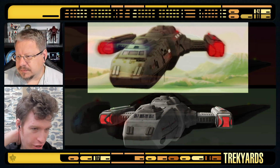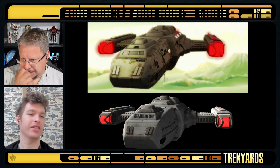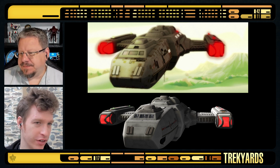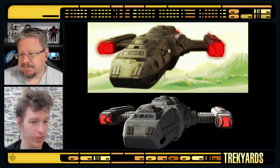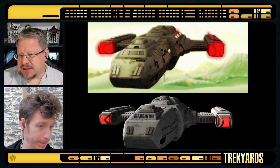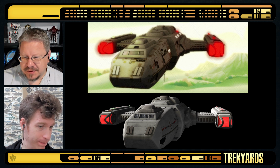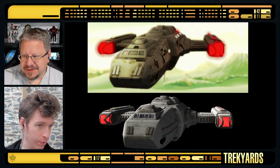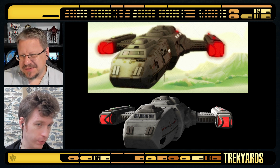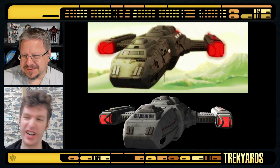But, of course, let's do some comparisons. What Trekyards can do. Here is the real Raven, and here is the animated Raven. There you go. And as you can see, very similar. Even the pennant on the side, there's one on the one from the junkyard as well, but all the middle parts that have the registry number and the name SS Raven are gone. Just replaced with nothing.